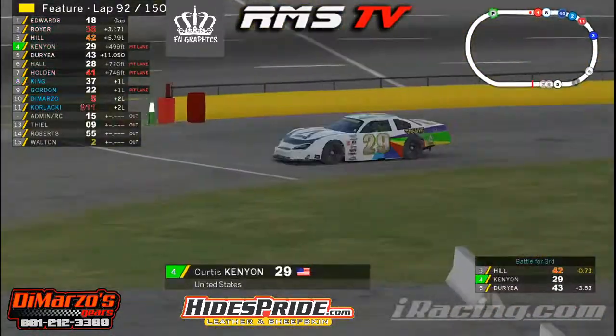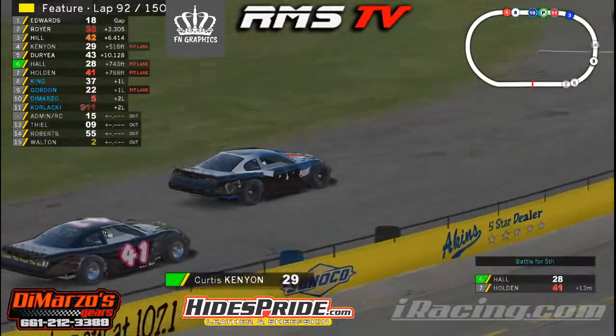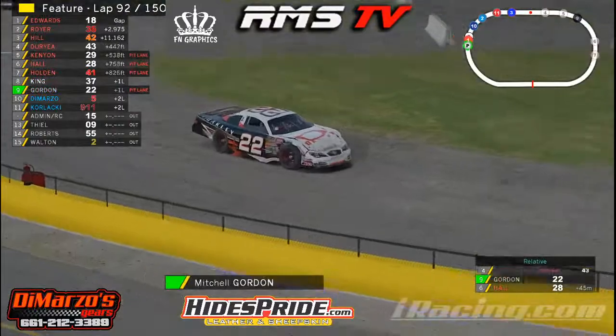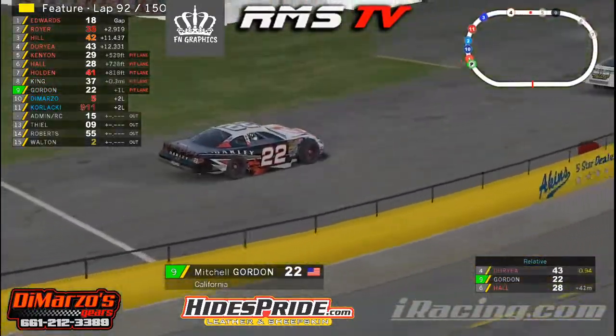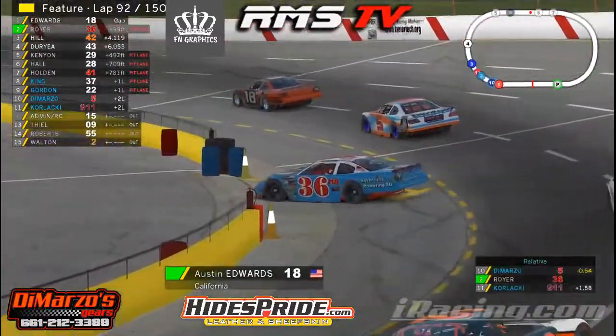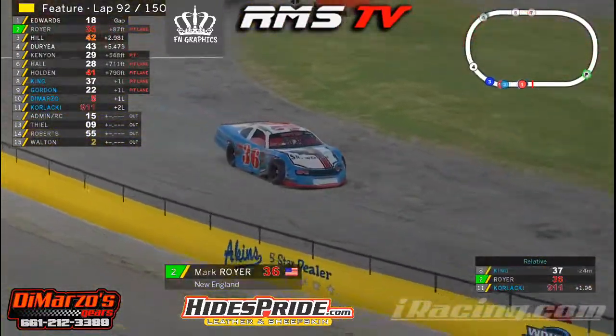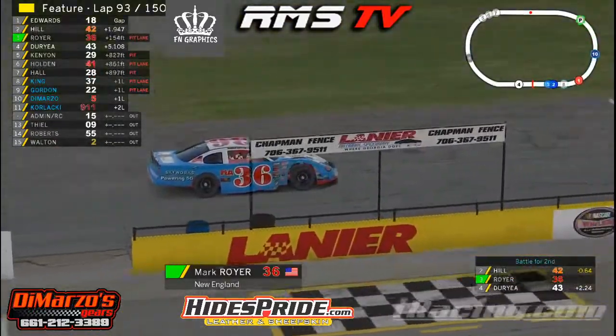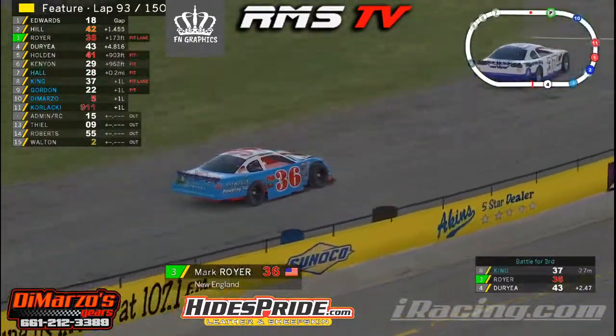Curtis Kenyon now on pit road. Nathan Hall also on pit road. Tyler Holden in, along with the 22 of Mitchell Gordon in once again. Edwards still your leader, with the 36 of Mark Royer. And there, Royer whips in at the last second. I'm thinking he's probably going to put another splash of fuel in that 36 car.